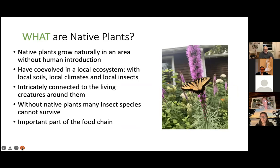But the one thing that's important is that they have co-evolved with the local ecosystem, with local soils, climates, and local insects. And they're intricately connected to the living creatures around them. And without native plants, many insect species cannot survive, and they're an important part of the food chain. That's one big point that I'm trying to make tonight, which I hope you'll walk away with.